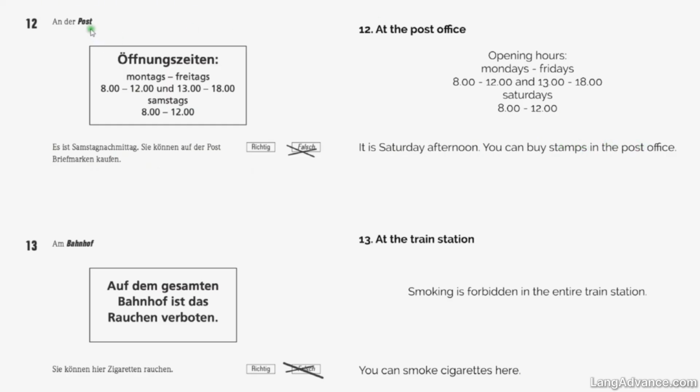So we just say die Post for the post office, and Briefmarke. Die Briefmarke means the stamp, and here it's in the plural, die Briefmarken. Okay, so it is wrong, falsch, because es ist Samstagnachmittag, it's in the afternoon on Saturday, but it's just open till 12. Okay, so it's not possible to buy them there.